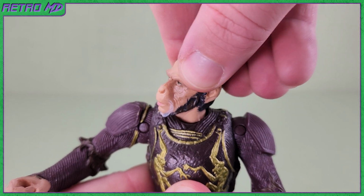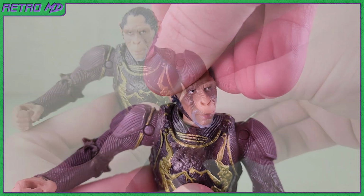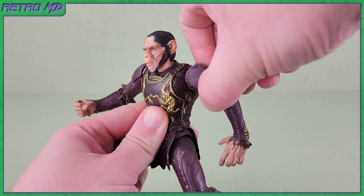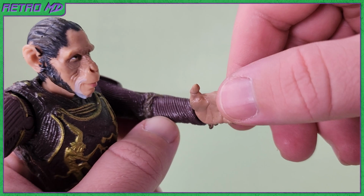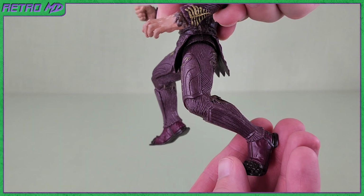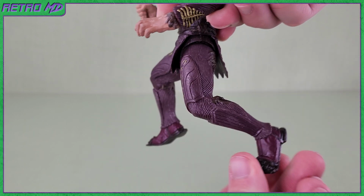Going over the articulation, the head can look side to side. The arms can go outwards as well as forwards and backwards. The arms lack any cuts or elbow bends, but the hands can rotate 360 degrees. The legs kick forward a little, but backwards pretty far.